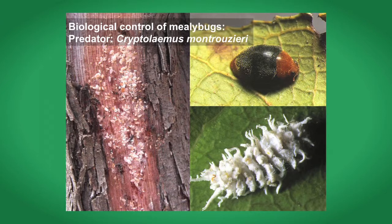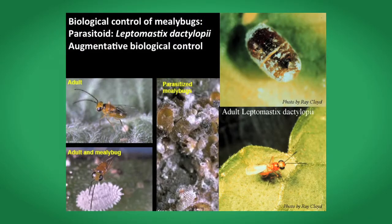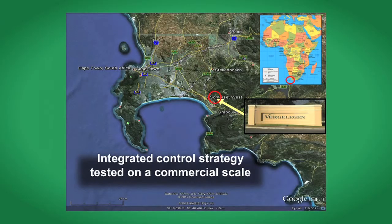And this is really, if your neighbor doesn't do it, release predators and parasitoids. They will help clean up your neighbor's vineyards as well. Some examples of leaf roll control.